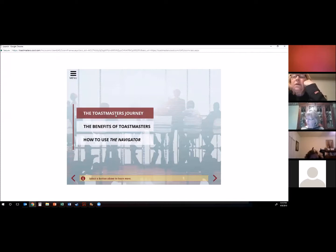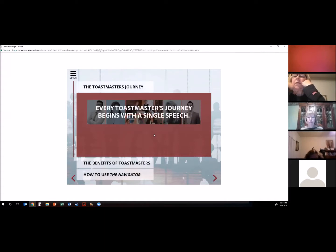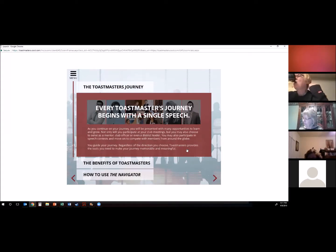So I'll let the group decide which one we will look at first. Why not start at the top? Now there is audio with this. We've learned the audio does not transcribe through Zoom. That sounds like voice of experience. Yeah, because we did that during the Basecamp Manager ones, and the audio did not work.